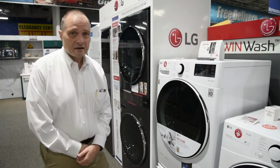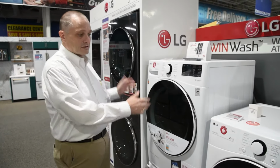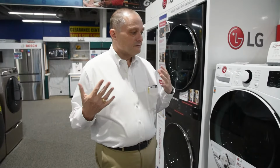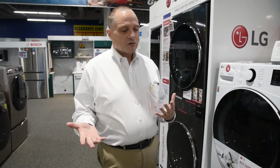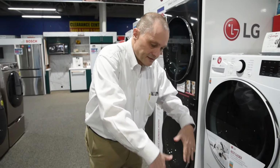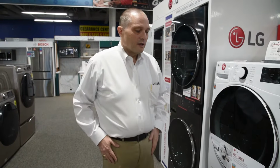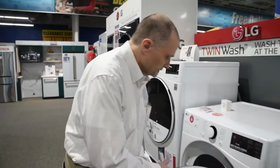So here we are standing in front of some front load washers I think you'll really like. We have this one that's on a stand. We have this one that's sitting on the floor. In terms of convenience, one of the reasons I like these a lot is because you don't have to get into such a deep top loader. These are actually a little bit easier on you than the top loaders because you don't have to reach into it. And how easy is it to pull these things open, right?